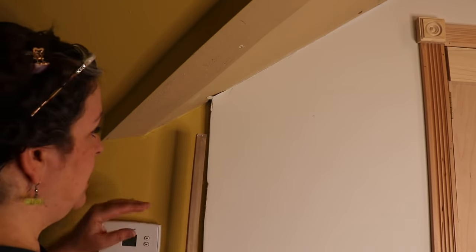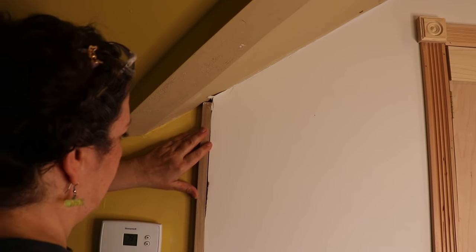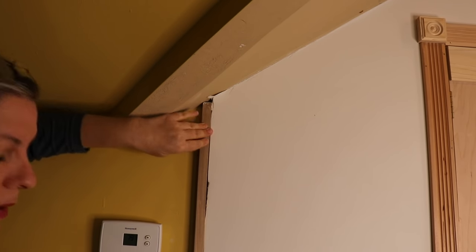Today I'm doing all the little details, and I know the light is not great. So this is what it's going to look like. Maybe you can see a little bit better.